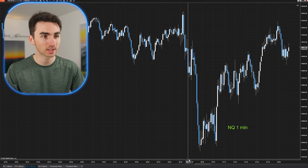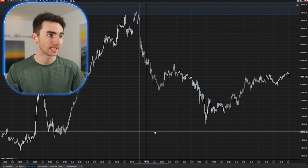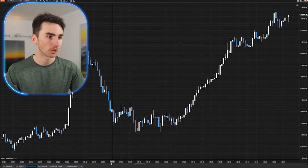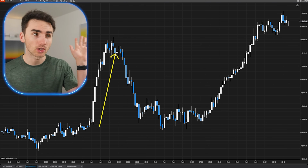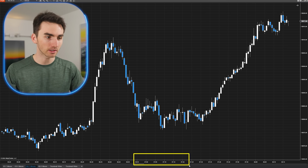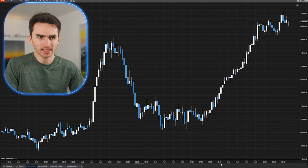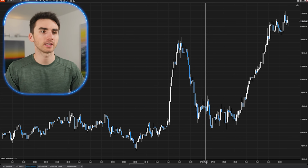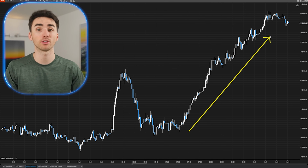And so this is one example. If I scroll back to the previous day and we look at the market opening here at 6 o'clock, the market rockets right at the open and then sells off, comes into our 7 o'clock window, and finds some kind of support in this area. This one takes a little while to get going, but it's pretty much finding that support at 7 o'clock. And then you can see from there, it's a massive uptrend for the day.